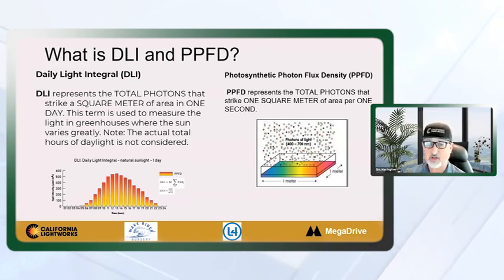PPFD is used for fixed light sources that have a consistent output, even if they're varying. The peak output of it is going to be measured in PPFD. And that's total photons that strike a square meter of area per second.